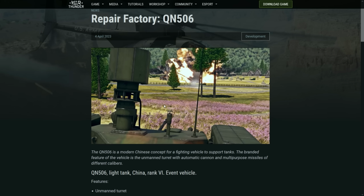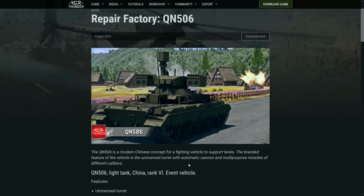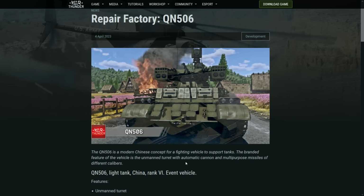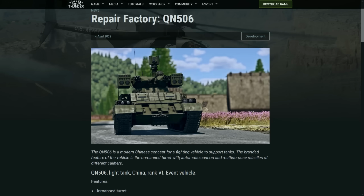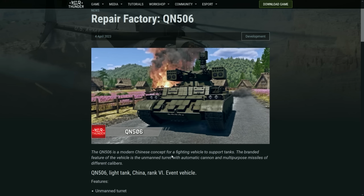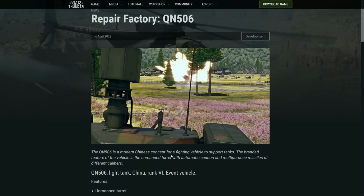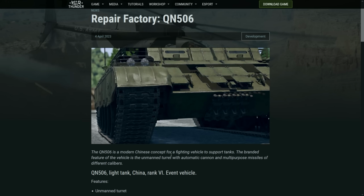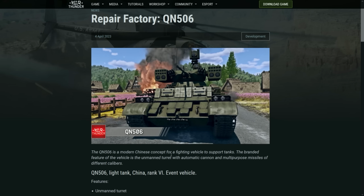But anyway, this was it, guys. Let me know in the comments what you think about the Chinese Terminator. Maybe it is a tip that the Terminator is going to come in the soonish future. Maybe. I don't know. It would be cool. So, yeah, let me know in the comments what you think about the Chinese Terminator. And what about the Russian Terminator? Do you want it in the game? I know a lot of people love it.